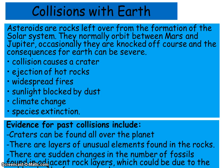The collision can cause a crater, an ejection of hot rocks, widespread fires, sunlight blocked by dust, climate change and species extinction. It is a theory that this is what knocked out all the dinosaurs and made most of those extinct, was an actual asteroid hitting the Earth. And actually, by hitting the Earth, it threw up that much dust and dirt into the atmosphere that it blocked out the sun's light as well, so it reduced the numbers of plant species.